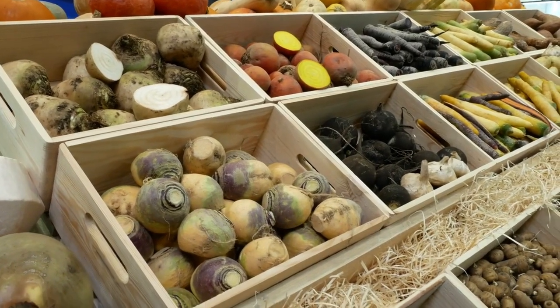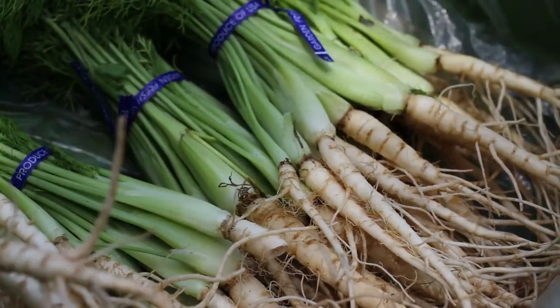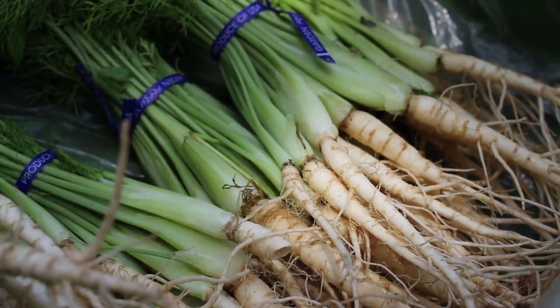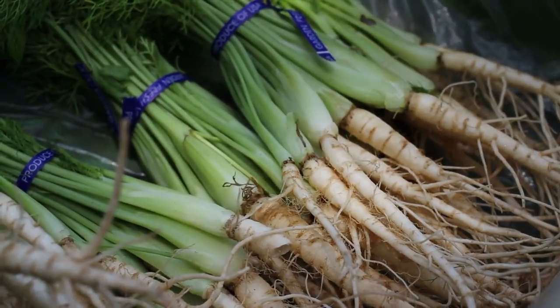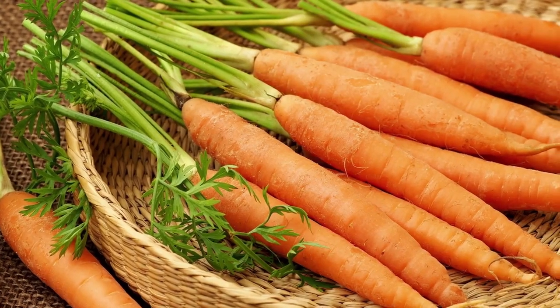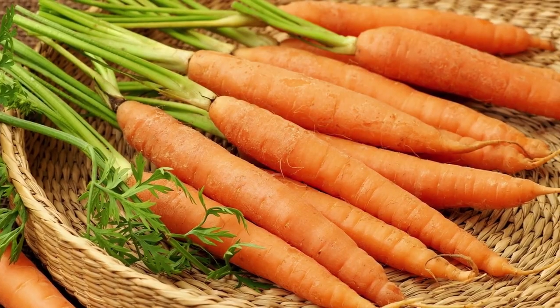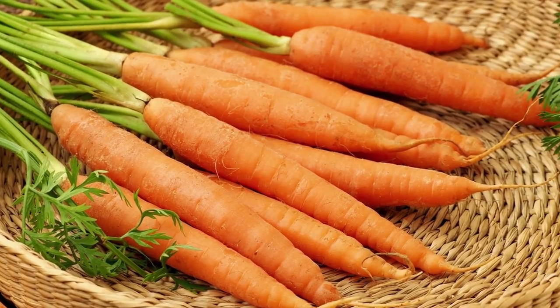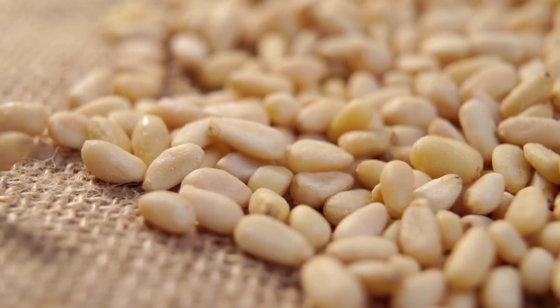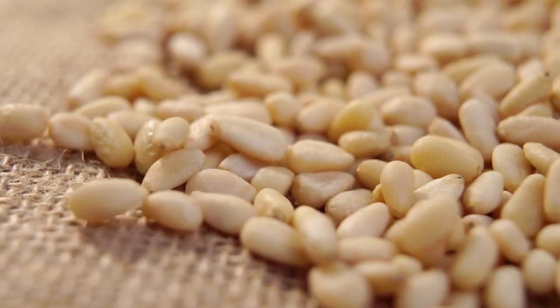Number 8. Root vegetables in sand. To keep root vegetables fresh through long winters, the Amish use a technique that mimics the conditions of the soil they were harvested from. They take wooden crates or barrels and fill them with slightly damp, clean sand. Carrots, parsnips, beets, and even turnips are carefully buried in layers, making sure they never touch each other. This setup prevents bruising, rot, and dehydration.